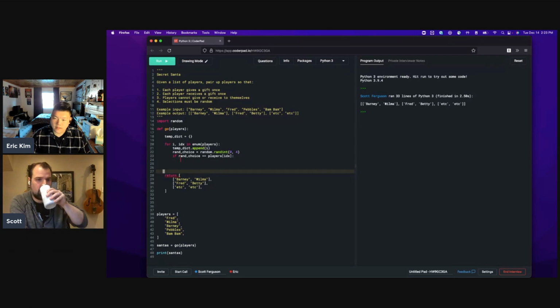So if the choice is equal to the actual player's index, aka if it's their own name, then we simply have them repick, which is just go through the loop again. So return. I'm not sure if that's the right approach. Remember, we're doing one loop over this. I wouldn't have picked that out. I'm glad you know those APIs better than I do.